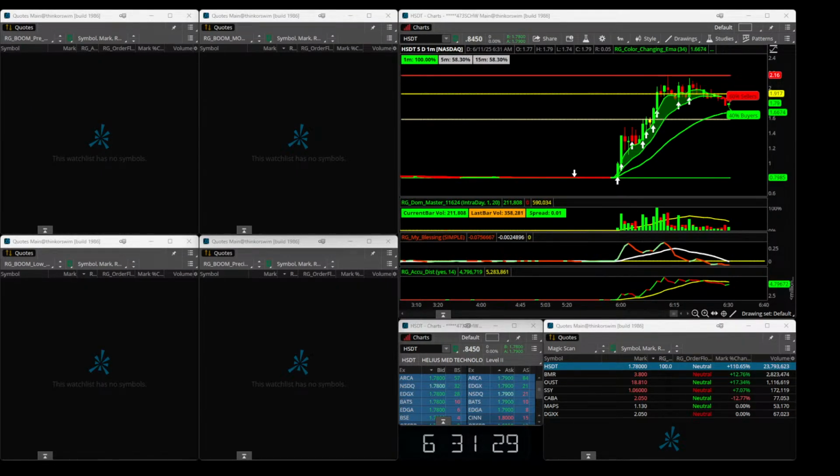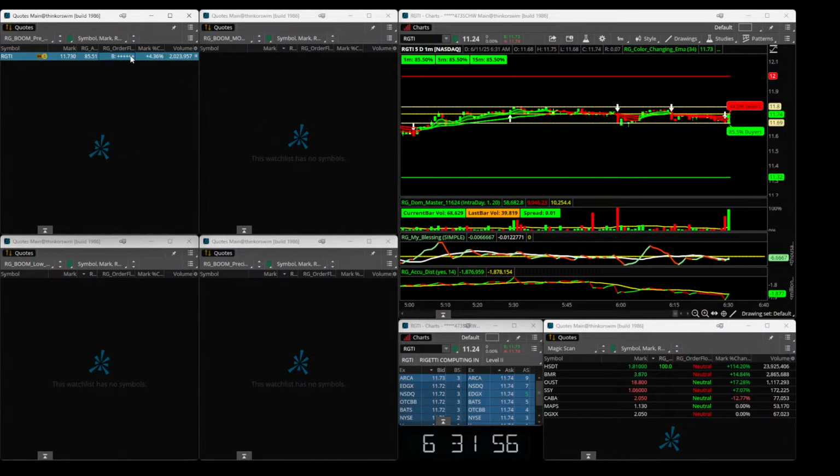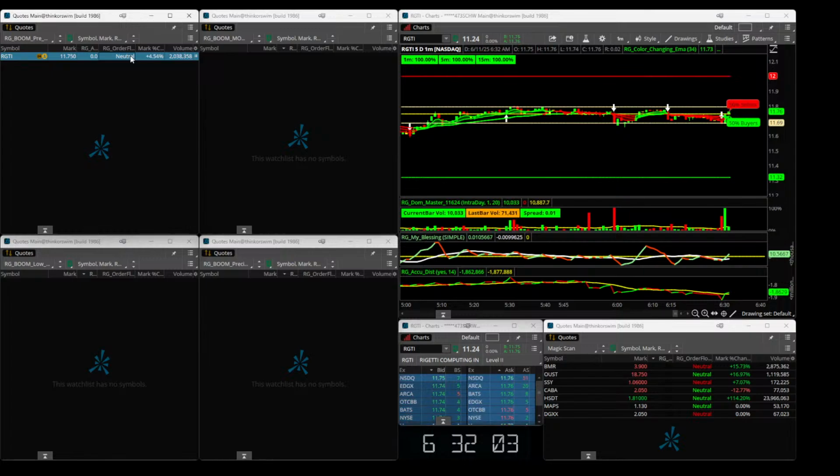HSDT out of a squeeze and headed downwards. They are not, Aaron. I just got them filtered by the boom scan, and it's pretty strict. What do you know? We got one up here. What's it doing? One green bar so far. This is RGTI. Let's see if it becomes active.